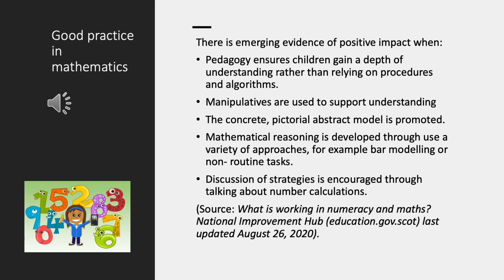working things out. Manipulatives are used to support understanding, so if children need to use manipulatives, concrete materials, that is absolutely fine for them to use, and also into first and second level. The concrete pictorial abstract model is promoted, so children move from learning using concrete materials onto pictorial and then to the abstract. Mathematical reasoning is developed through use of a variety of approaches, for example bar modelling or non-routine tasks, so that you've got a variety of approaches going in there for children to use.